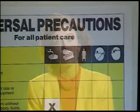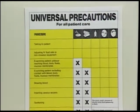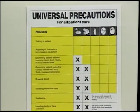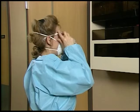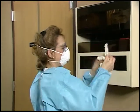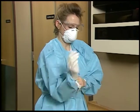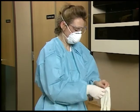All healthcare facilities where workers could possibly have contact with blood or other body fluids are required to have a system of either universal precautions or body substance isolation. Using universal precautions, or BSI, means treating the blood and body fluids of all patients as though they are infectious. With these systems, you use protective barriers such as gloves, gowns, face and eye protection to prevent any contact with the blood or other body fluids of any patient, whether the patient's diagnosis is known or not.